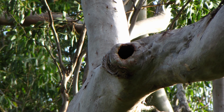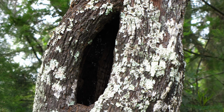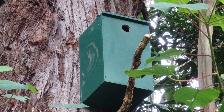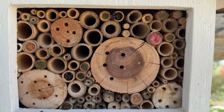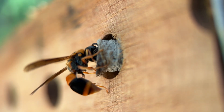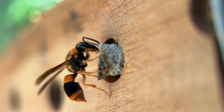If you've got a tree that's got a hollow, it's really important to save that hollow, because so many different species nest in hollows and there's never enough to go around. You can supplement that by putting up a nesting box. Insect hotels are another great way to encourage species into your garden. Insect hotels encourage native bees and different pollinators. They also encourage predatory wasps and insects such as that, all of which are beneficial to your garden.